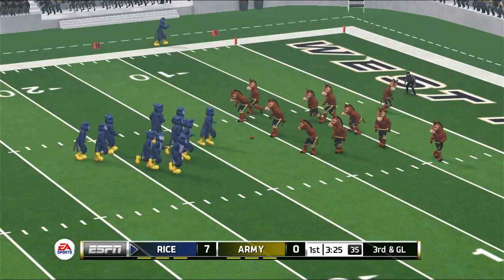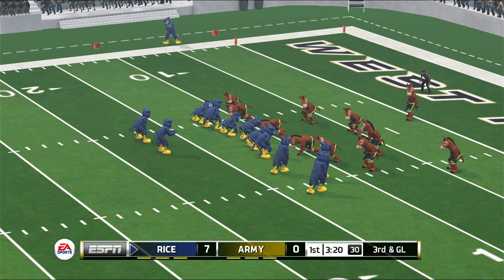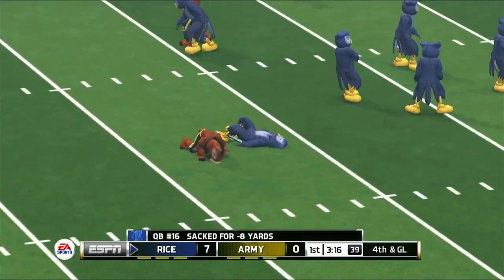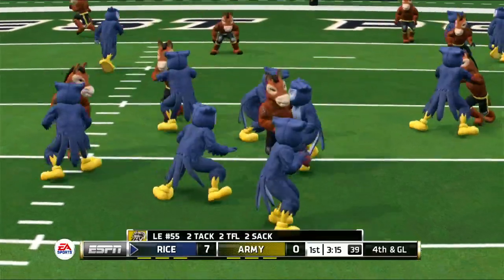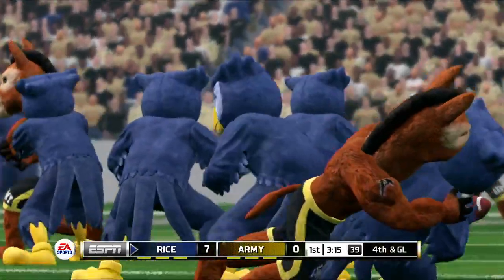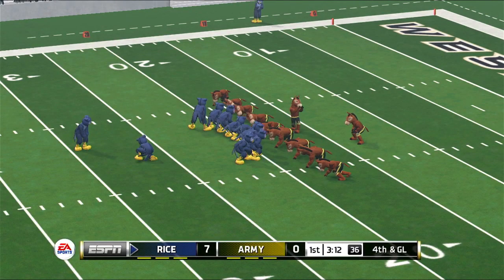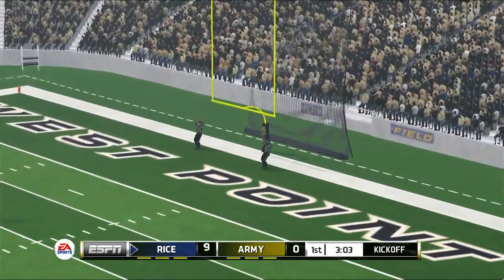From the 11-yard line, third down. And he can't get away from the pressure. Rice is hoping to make this a two-score game. It's up, and it splits the uprights.